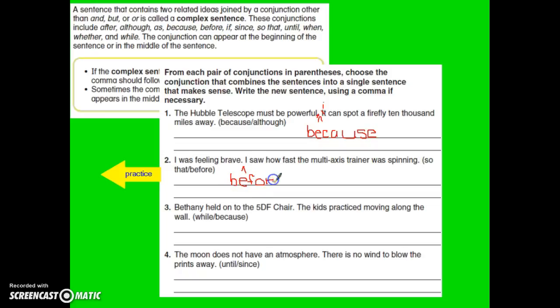I can get rid of the period. The I will stay capitalized since it's the pronoun I. We need to have that there. So we crossed off the period. And now I was feeling brave before I saw how fast the multi-axis trainer was spinning. Again, I don't need that comma because my transitional conjunction is coming in the middle of my two simple sentences.